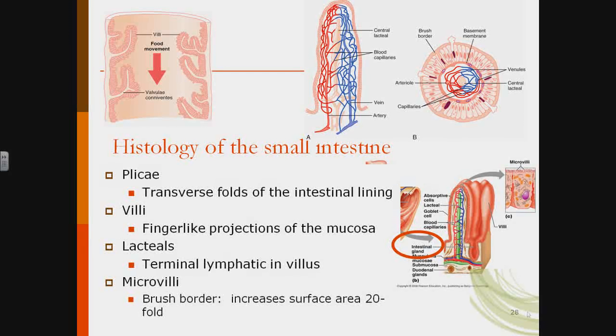Then, if we amplify a single cell from the mucosae, from the finger-like projection, the villi, which is shown here at the very far right, you can see that the individual simple columnar cells in turn have extensions of their cell membrane. These are called microvilli. And in between those tiny little fingers of individual cells, we see a lot of proteins that are kind of hovering there. And this creates what's called the brush border. And this alone increases the surface area many times fold.